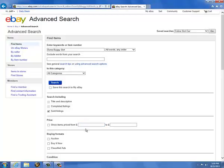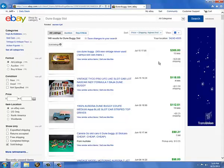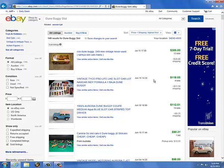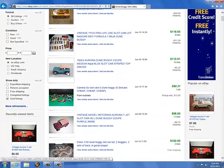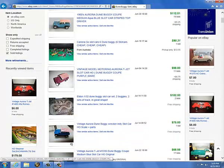All right, let's look at the dune buggies. See what we got there as far as the dune buggies. Where's the search? Here it is. Okay, see what they got, completed listings here. That's a neat color. I liked it. Was it the turquoise color? Nice shape. $112.